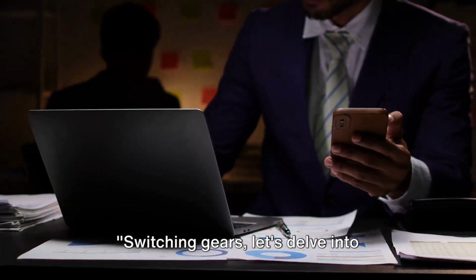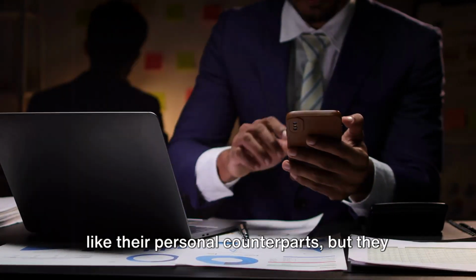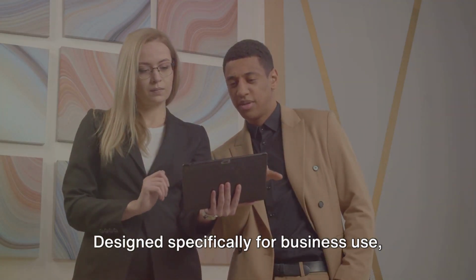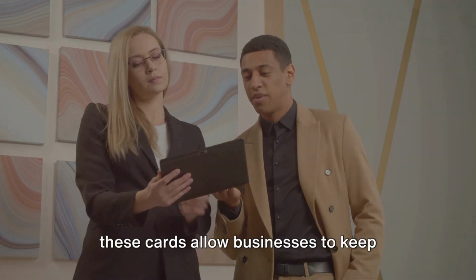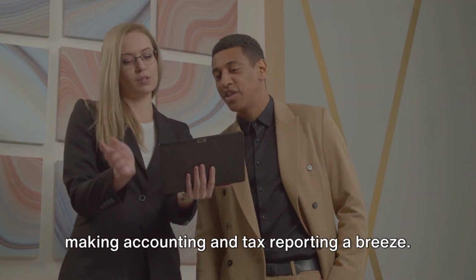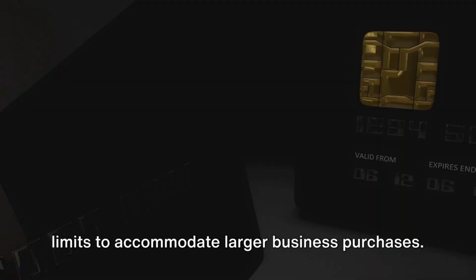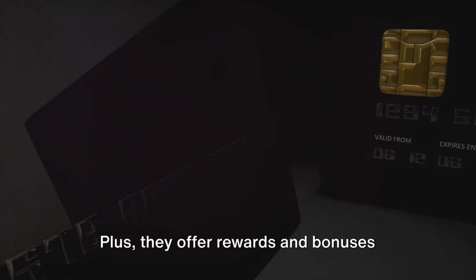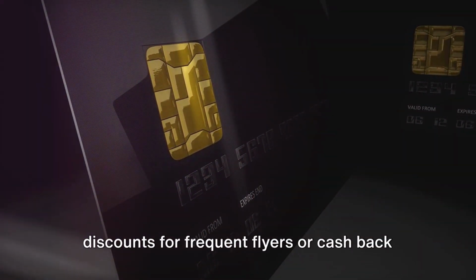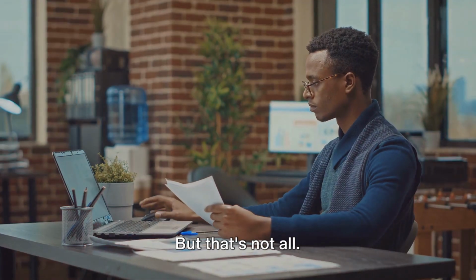Switching gears, let's delve into business credit cards. At a glance, they might look and feel like their personal counterparts, but they sport a number of unique features. Designed specifically for business use, these cards allow businesses to keep business and personal expenses separate, making accounting and tax reporting a breeze. They typically come with higher credit limits to accommodate larger business purchases. Plus, they offer rewards and bonuses tailored to business needs, like travel discounts for frequent flyers or cashback on office supplies. But that's not all.